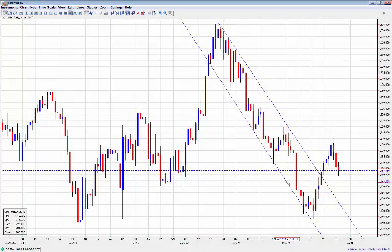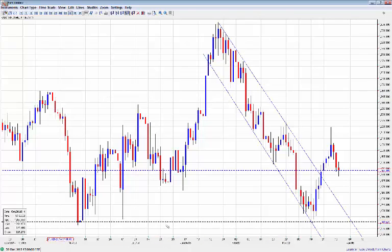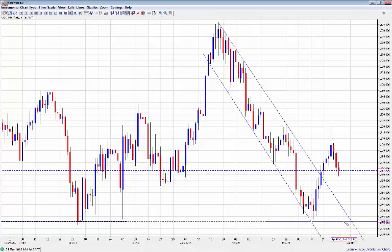Here we are. You can see that channel was so important. It broke out from the channel, but it's been falling because the dollar has been rallying, and the dollar trades inversely with gold and other commodities, including oil. So if you want to know where gold and oil are heading, watch the dollar. Is the dollar's rally going to continue? If so, it's probably going to punish gold and oil.